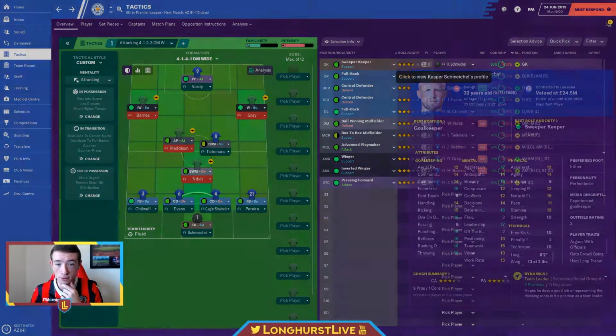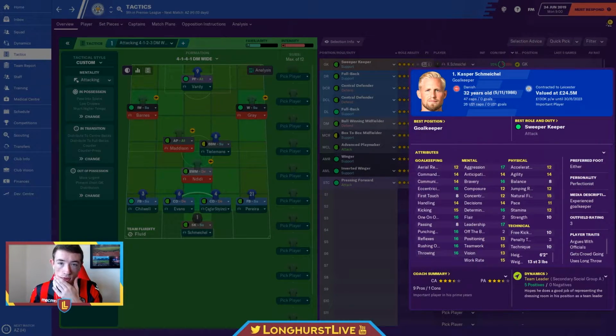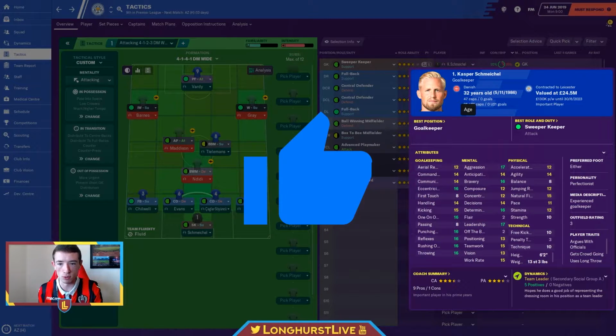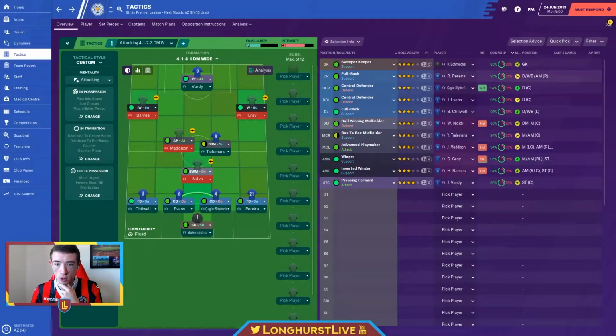Got in goal Kasper Schmeichel, sweeper keeper support, very good goalkeeper, 16 reflexes, 16 one-on-ones, 14 agility, but also for a sweeper keeper, rushing out is 16, really good goalkeeper, 6'2", 32 years old. He is quite old, he's older than what I thought he'd be. So he is there for a few years, maybe look to get a young backup at some stage, but overall, probably one of the best goalkeepers outside top 6. Not too expensive, 130k a week. Not too bad for Leicester. But overall, a very good goalkeeper.